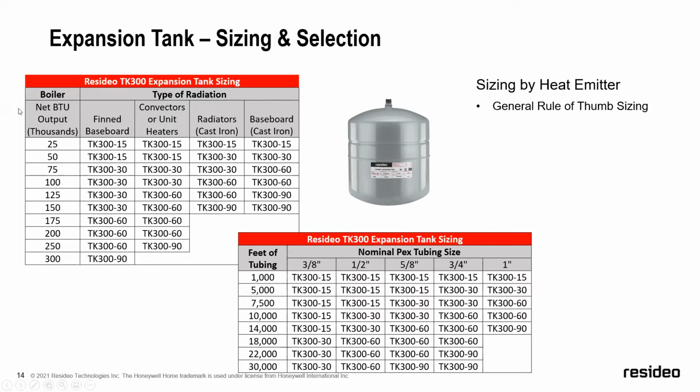Up here with the different sizes of BTUs and boilers, which I think a lot of us are used to over the years, the rule of thumb is, I've got a 100,000 BTU boiler, that's a 30-gallon tank. Depending on what kind of tubing or convectors or baseboard or radiators I'm using, there's going to be some variation. Again, the factor is volume. If we look at cast iron radiators or baseboard, we're going to use a little bit more volume in those to transmit heat. So that's why your volume will change, and the rule of thumb is going to tell you to move up in the size and volume of expansion tank you need.